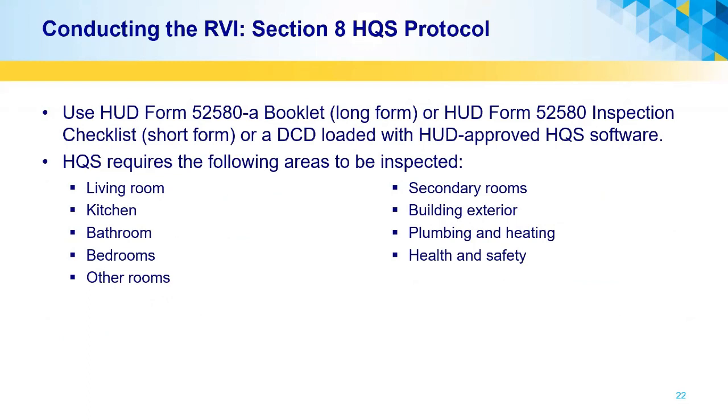Now, conducting the RVI, Section 8 HQS protocol. Use the Form 52580 booklet long form, or the HUD Form 52580 inspection checklist short form, or a DCD loaded with the HUD approved HQS software. This is what the inspector uses.